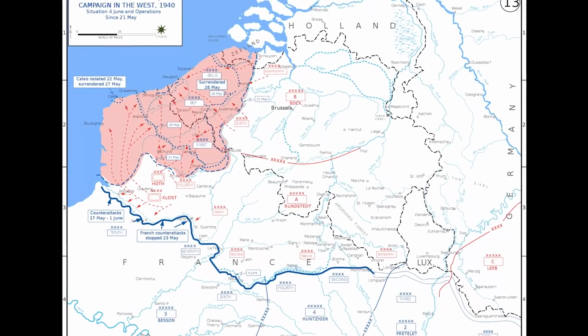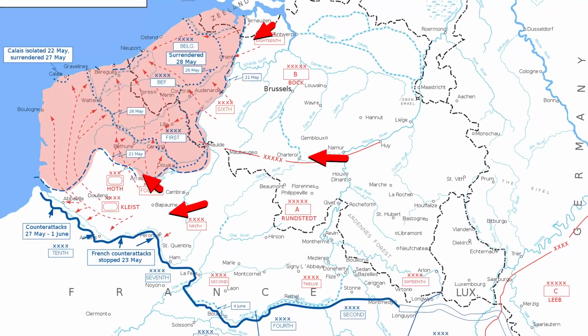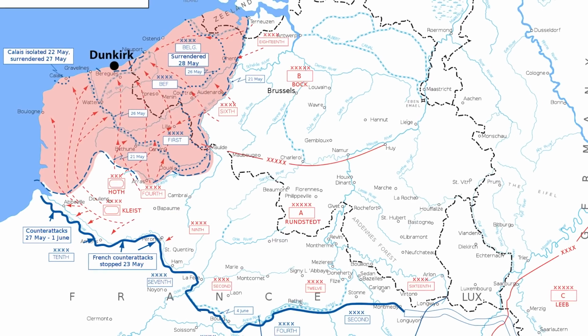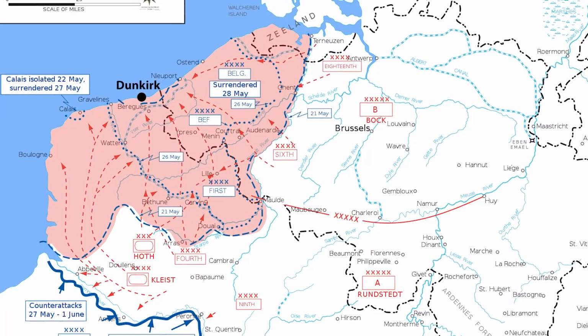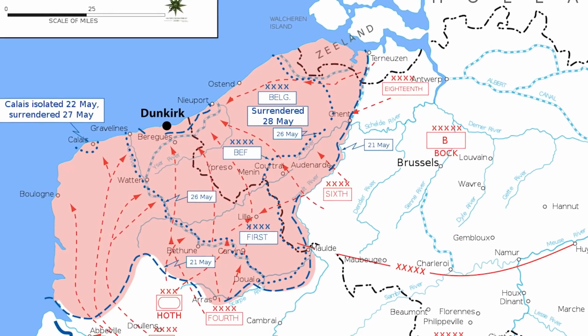As a result, a pocket of resistance was formed in the area near Dunkirk. Dunkirk was selected as the site to conduct the evacuation since it has one of the longest sand beaches in Europe, is surrounded by marshes, and consisted of some old fortifications which would be easily defensible.